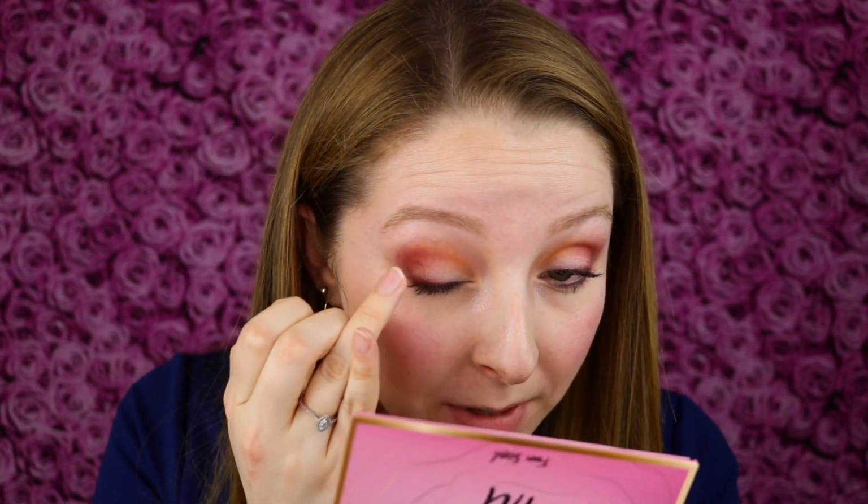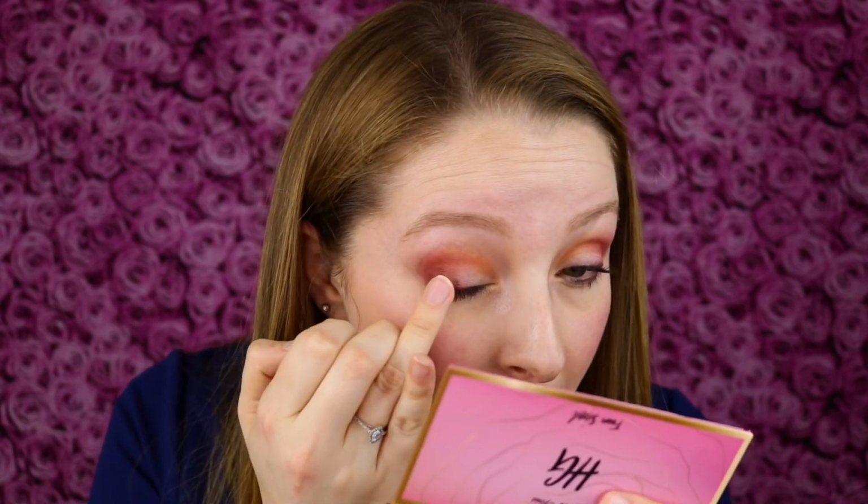Okay, so now we've got the base all set and I'm just going to start filling in that eyelid with some shimmery shades. So I'm gonna pick up this shimmery burgundy shade with my finger and press that on top of the outer V and also focusing it more directly on the eyelid. Ooh, that is a beautiful combo. It goes perfectly with those two darker matte shades that are on the outer V. So good transition there. And then I'm gonna pick up the gold copper shade and apply that to the rest of the eyelid.